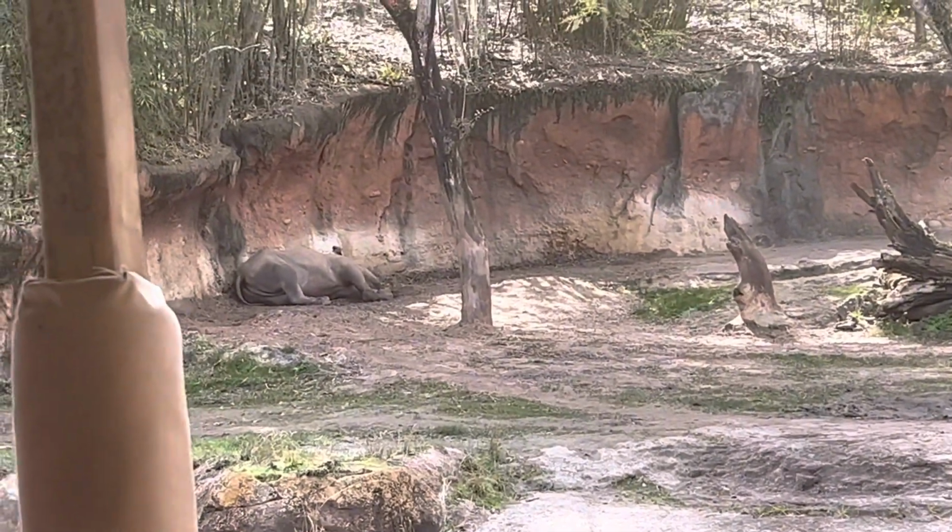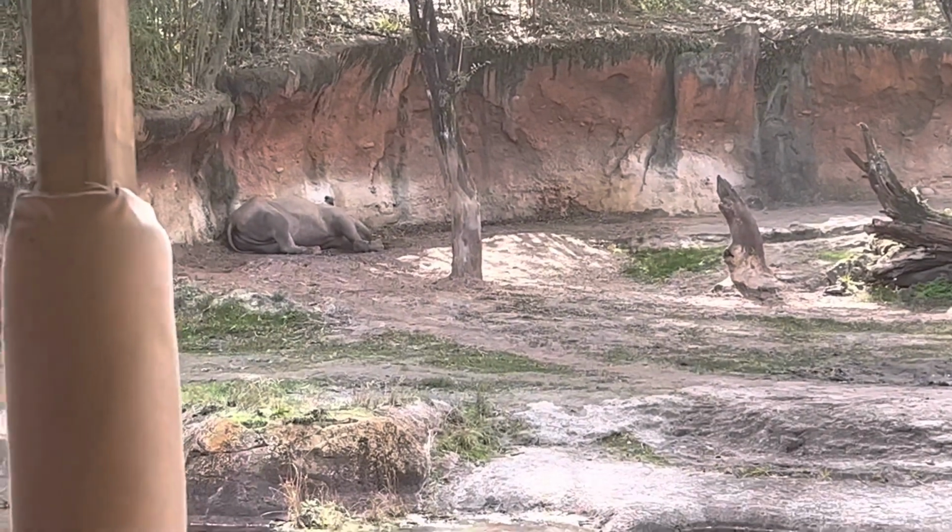Okapis have very delicate scents. They kind of smell like fabric softener. The horn on top of his head, though, you can't really see it right now because he's got his butt to you guys. It's going to be made out of keratin, the same stuff your fingernails are made out of.